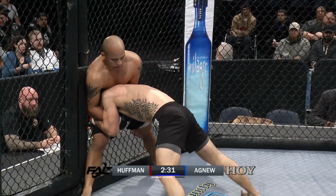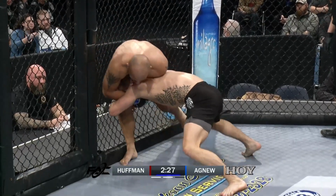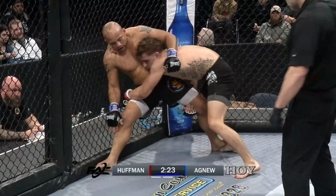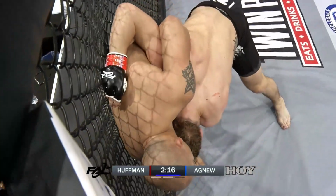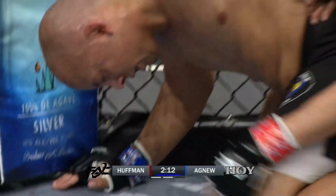As we see Huffman in on his own takedown attempt. He's halfway between a single leg and a double leg. Let's see what he decides to do. His hands are getting locked on this double leg, but good on Agnew to stop the hand lock. And he's so strong too, Jeff. He's very strong for the 19-year-old, and he can do this to a lot of grown men. It's just kind of bully him down.